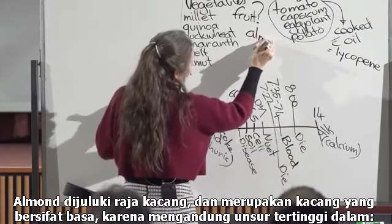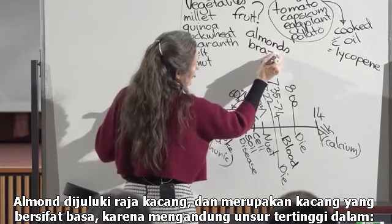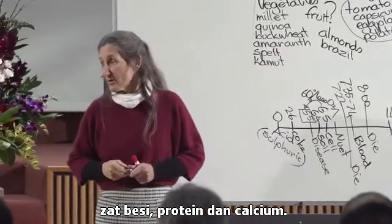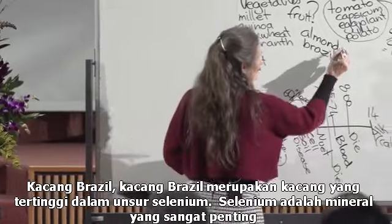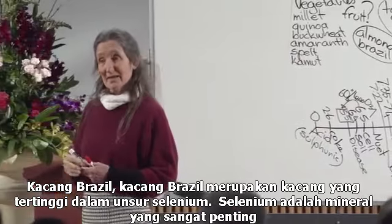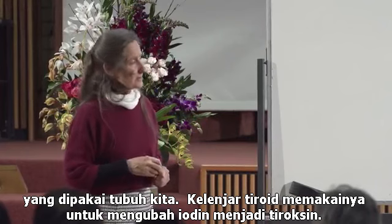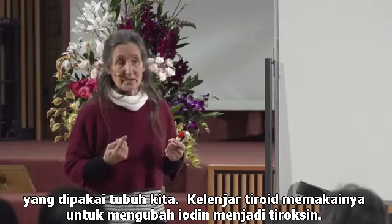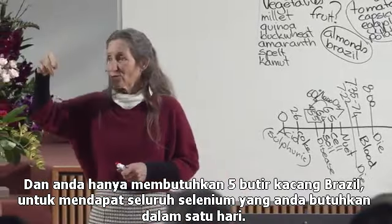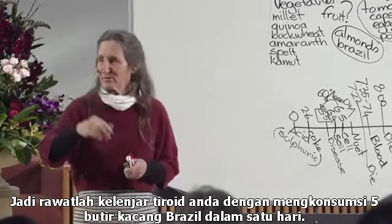Almonds. Almonds are called the king of all nuts. They're the alkaline nut, and they're highest in iron, they're highest in protein, they're highest in calcium. Brazil nuts. Brazil nuts are phenomenally high in selenium. Now, selenium is a very important mineral that the thyroid uses to convert iodine into thyroxine. And you only need 5 Brazil nuts a day to get all the selenium that you need in a day. So look after your thyroid gland and have 5 Brazil nuts a day.